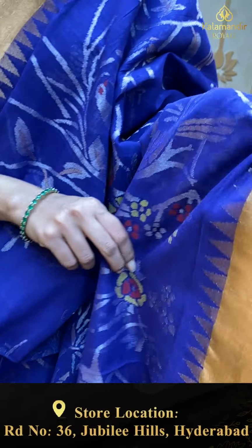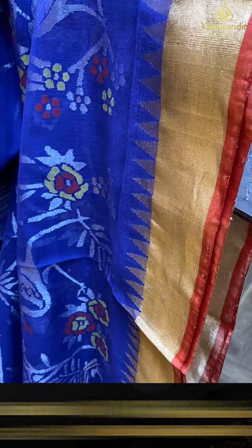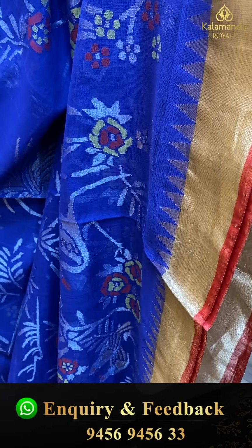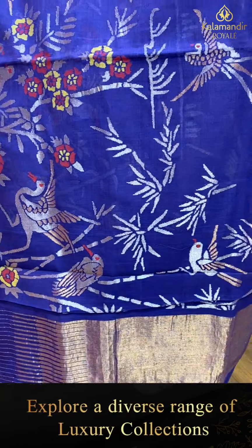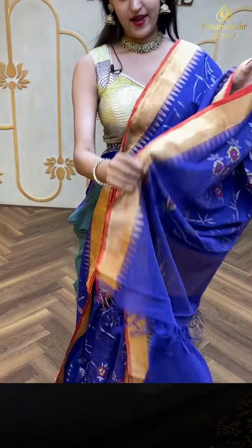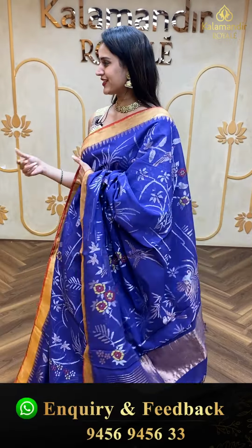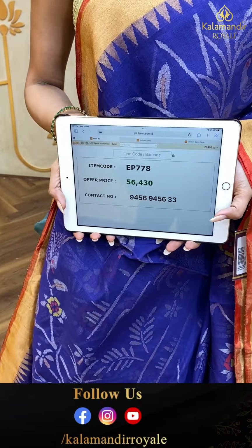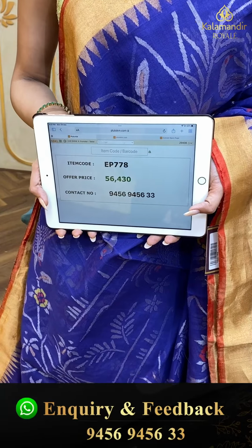And the border has got a lovely khadi border with temples. And the pallu has got a lovely khadi pallu. And the blouse is an amazing self blouse. So we'll be giving you all the pricing and the contact details of this one. The code of this pretty one is EP778 and this retails for 56,430.